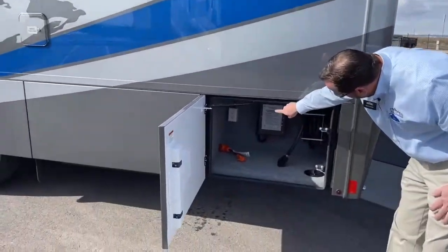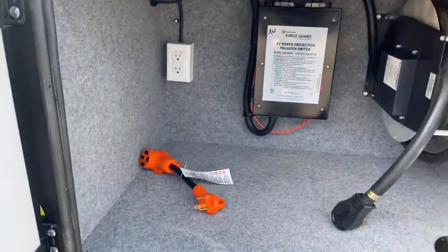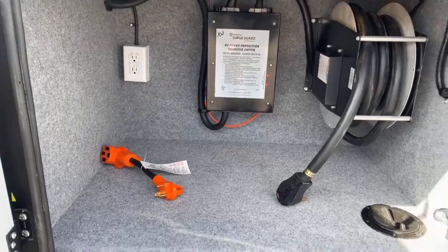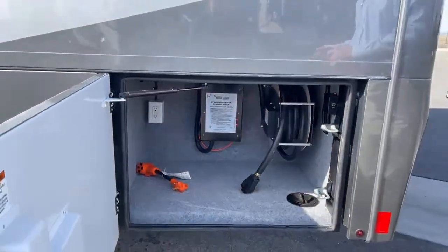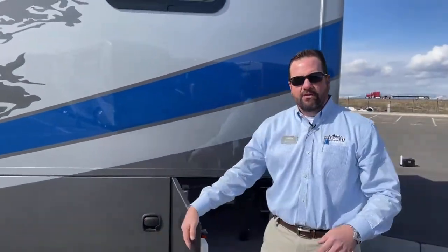Back in here, you got an electrical outlet, and you also have your transfer switch. So that toggles between generator power and shore power without having to flip a switch or plug into any kind of junction box.